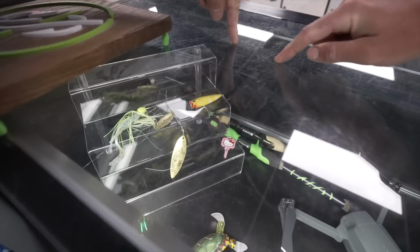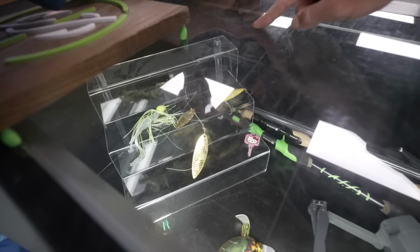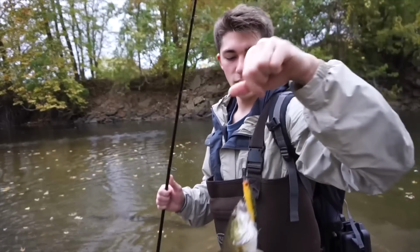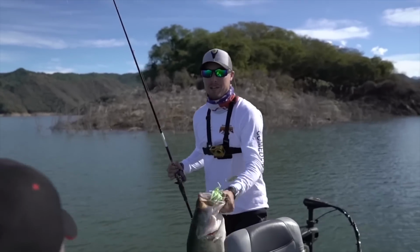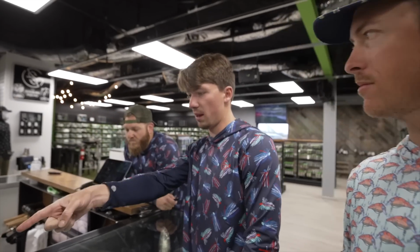That Hello Kitty key right there is the original key from the Googan house. It still doesn't work. A $1 popper from one of my old videos. That's the spinnerbait that we used in Commodero, where a lot of us caught our biggest bass ever at the time. I caught my 9-pounder on that exact spinnerbait. Rob had caught multiple 10s, and that's where we actually named a lot of the Googan baits originally.